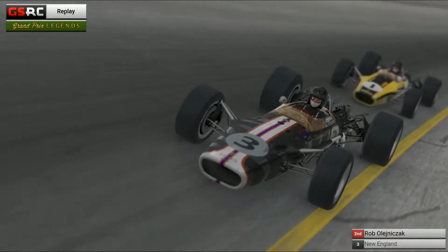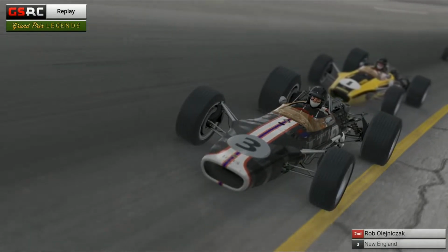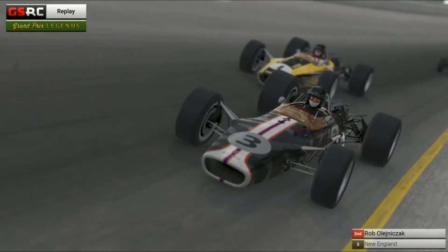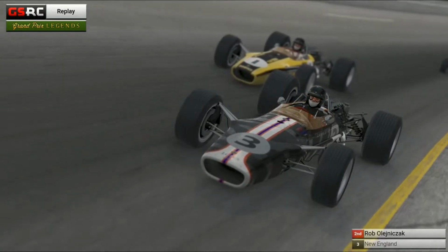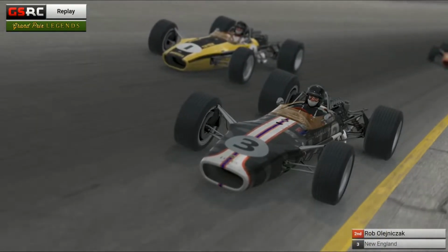I definitely didn't expect to win the championship today. Not even close to it. I really just wanted to have a good race. In yesterday's race, Mick kept taking the inside, and it's so hard to get by on the outside of turn 1.